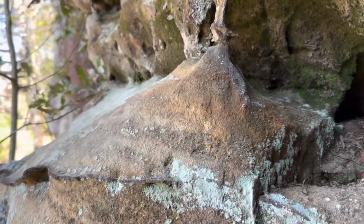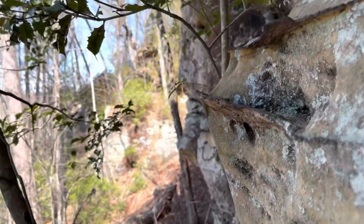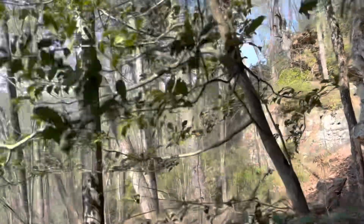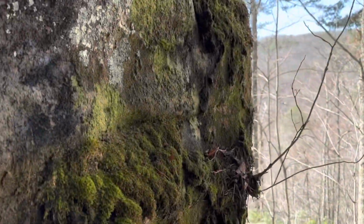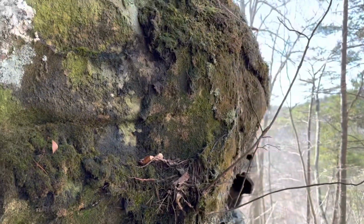One of the reasons I want to come at this ridge and drop off one of these gaps out here and follow these bluff lines around to the waterfalls is because the waterfalls are on this upper level. Plus these little formations and stuff, you never know what you're going to run into under one of these bluffs.